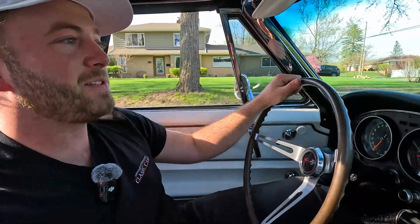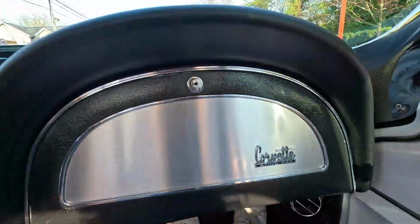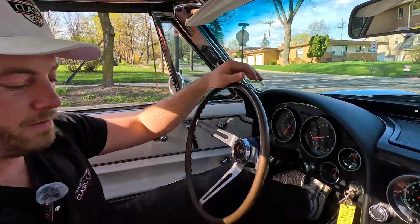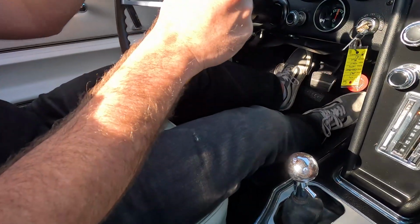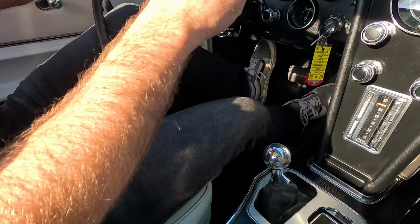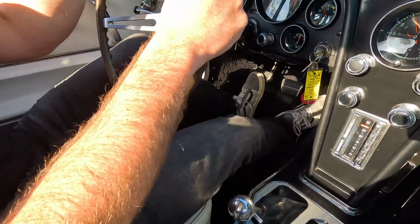Wow. We got the AC blowing cold. Power brakes feel good. Stop this car with no effort at all. Tremec gearbox nice and tight, got a short throw shifter on it. And these side pipes, man.